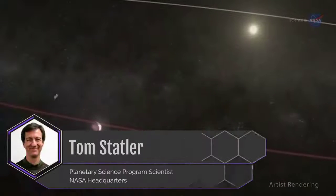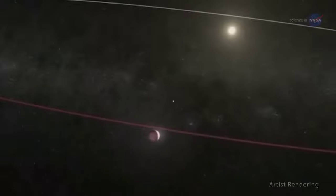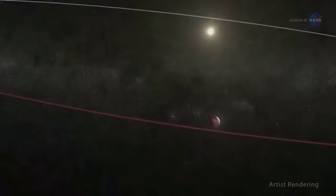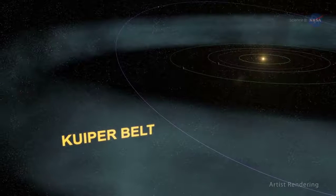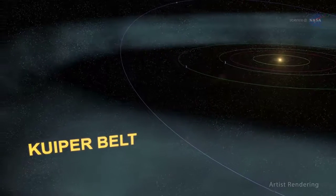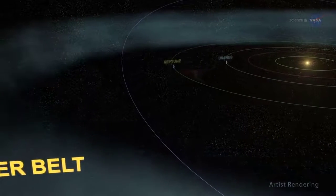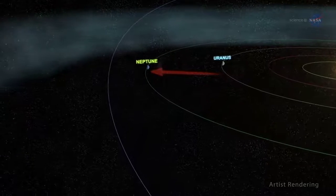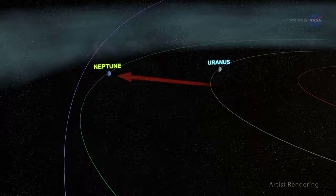Dr. Tom Statler, Planetary Science Program Scientist at NASA headquarters, notes, "This is not your grandparents' solar system, and things are not as orderly as we once believed. The data we've gleaned from these objects so far have changed the way we think about the origin of the planets. For example, the small worlds in the Kuiper Belt are leading us to think that Uranus and Neptune formed much closer to the Sun than where they reside now, then gradually moved to their current orbits."